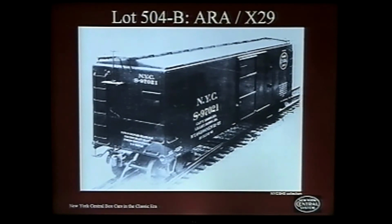So there was all this political infighting within the ARA, and they finally, in 1923, adopted some standardized recommended designs, but never adopted them as a standard because they couldn't get the votes in the committees. So there was this 1923 recommended standard all-steel boxcar design, which was basically the Pennsy X-29. And so in 1925, the New York Central apparently decided, well, let's sample it.